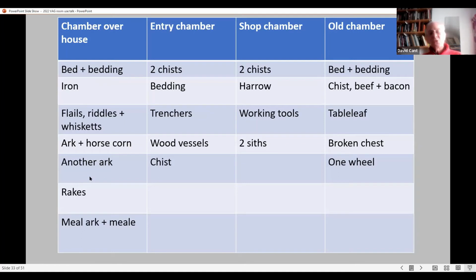Ark and horse corn, these are kind of chests. Over the entry chamber, we have all sorts of storage again, bedding, but no bed actually listed. The shop chamber is purely being used for working tools, chests and harrows. And in the old chamber, again, bed and bedding, and again storage as well.